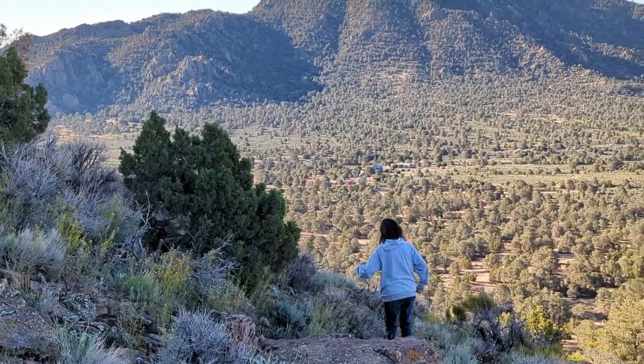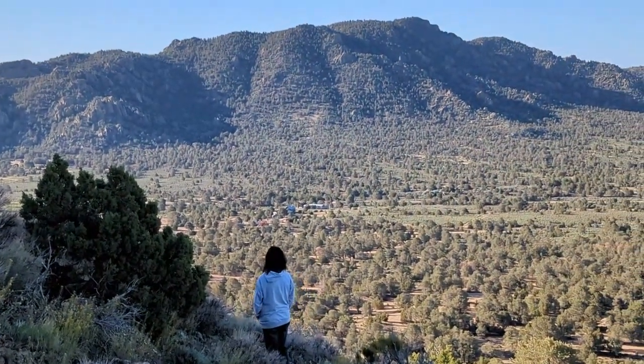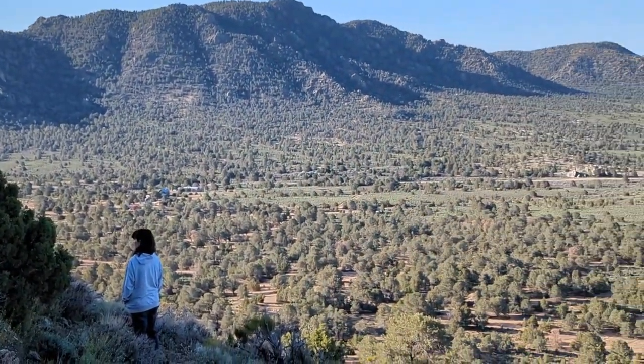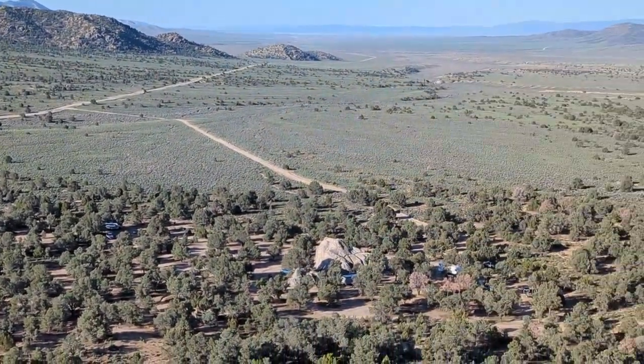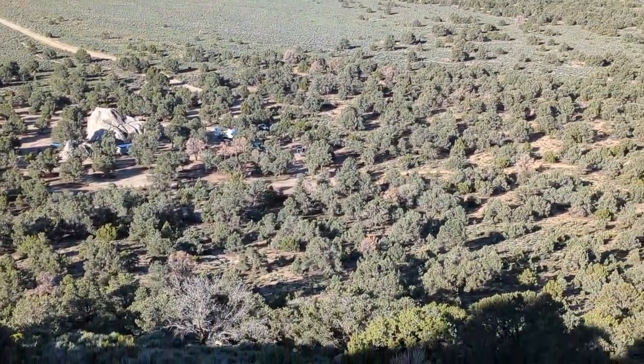So you can see the town pretty well? Well, I can see part of it. Yeah. I can see our campsite from here really well. Yeah, I can see my car.